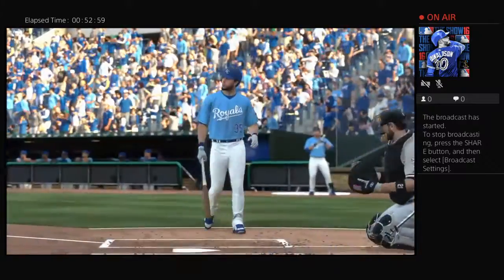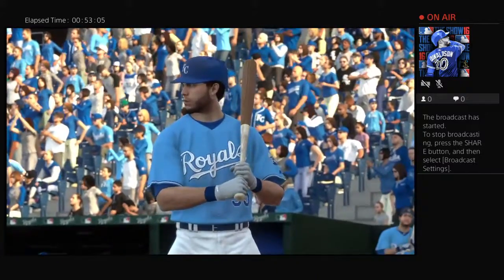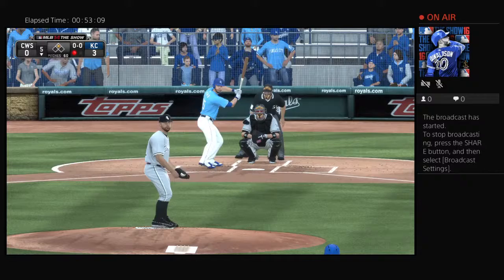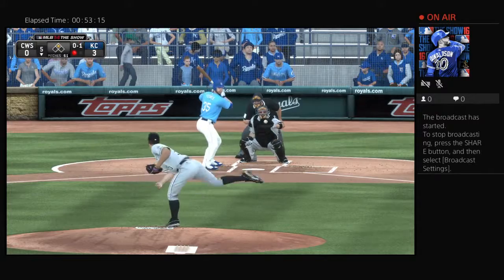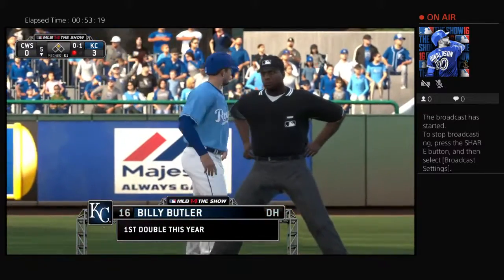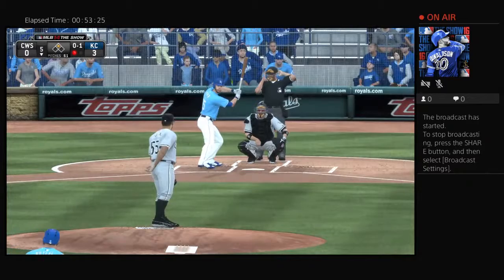The first baseman, number 35. Eric Hosmer will try it again. He homered back in the first inning of this one. And he'll start him with a high strike here on the fastball on the outside corner. It's 0-1. For Butler, that's his first double of the year here on the young campaign.